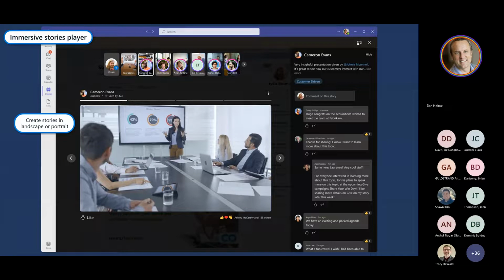Stories can be in both portrait or landscape. And when you create a story, you can do that from either mobile or web. We support recording webcams as well as your entire desktop, or you can upload a previously created video. You can add a rich description, including app mentions, topics, and hyperlinks to make that post come to life and to give it context. And when people view your story, they can share their reactions, comment, or reply.